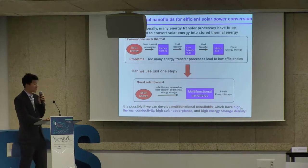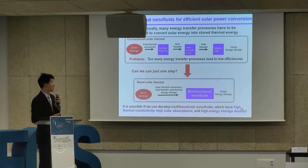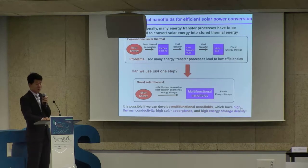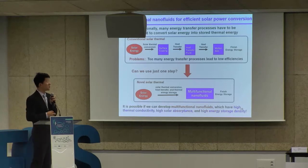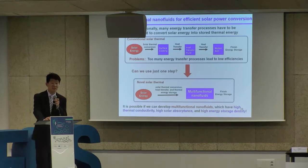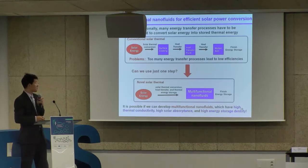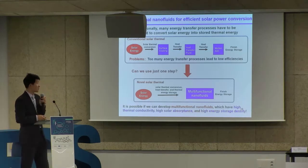And conventionally, many energy transfer processes have to be employed. It will convert the solar energy into heat and store it. For example, for this solar energy, we have to use the surface coating to absorb solar energy and change it into heat. And the heat is transferred to the heat transfer fluid, and then to the molten salt, and then finish the energy storage process. So can we just use one step to finish the energy storage process?